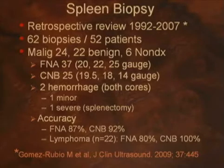They used an FNA approach with a range of needle sizes from 20 to 25 gauge in 37 instances, and core needle biopsies with a range of needle sizes from 19.5 to 14 gauge in 25 patients. And of these biopsies, they had 2 episodes of hemorrhage. One was minor, probably similar to the case that I just showed you, and one, unfortunately, was severe and required a splenectomy for treatment. So complications did occur, but they were uncommon.